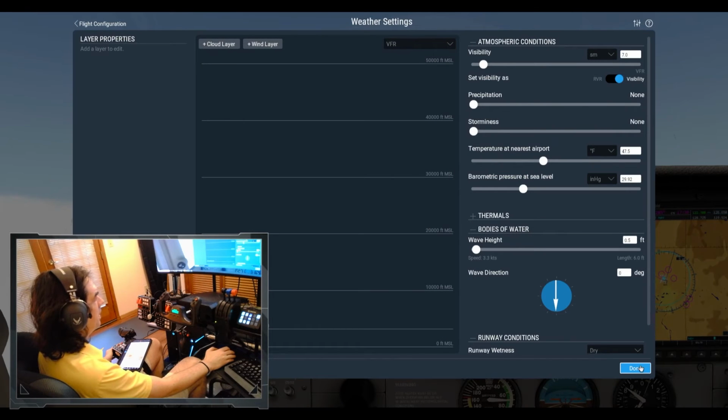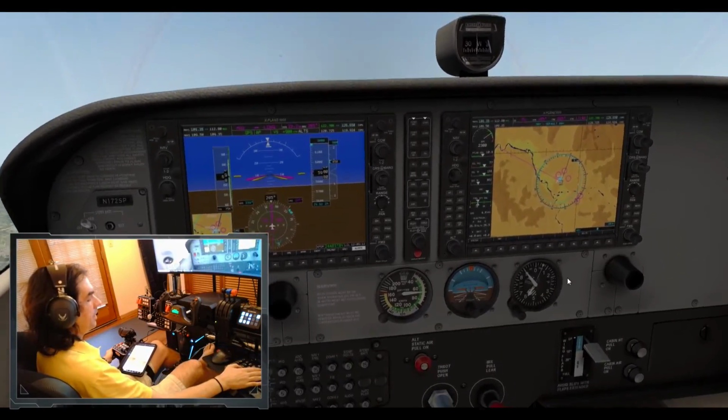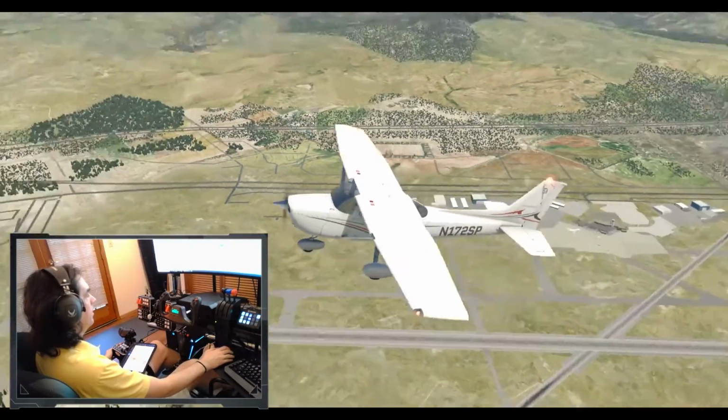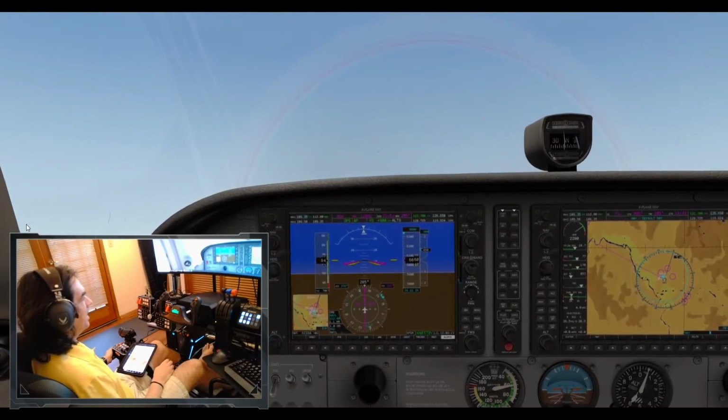I'll just do regular VFR. Watch this. Yeah, I would do that. Whoop, there we go. And there's our runway. Look at that. That's what it looks like when you can see it.